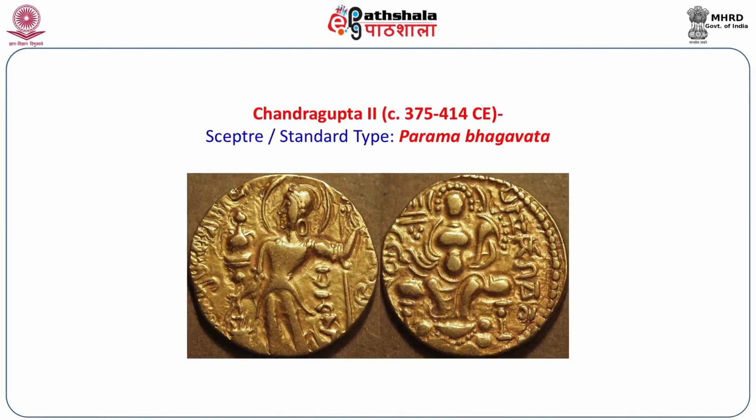Here we have the most popular scepter type or the standard type, and on the reverse you see the same goddess seated, that is Lakshmi, holding a cornucopia in her hand, and the legend reads Parama Bhagavata.